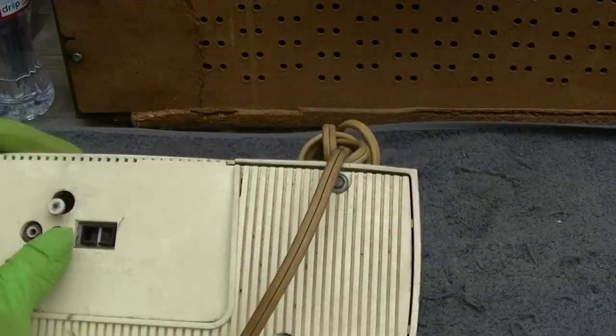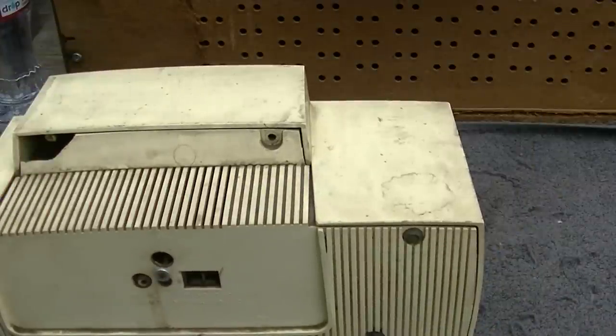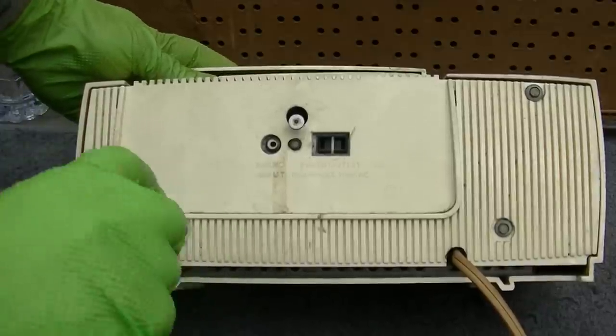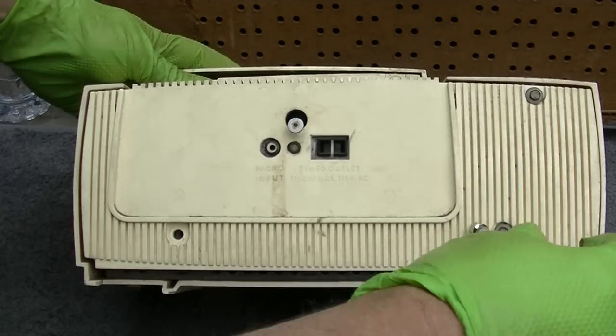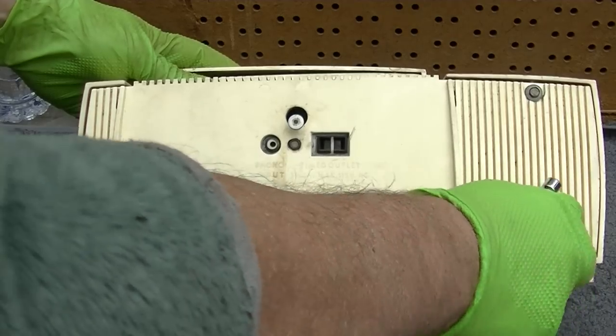Let's see if we can make it working again and pick up our new music station that's probably only playing music until they can find some type of worthless propaganda to put on there that no one will listen to.